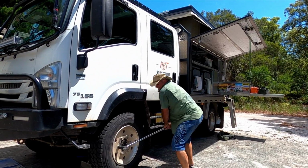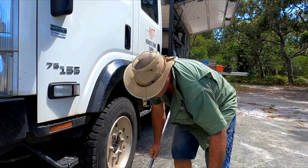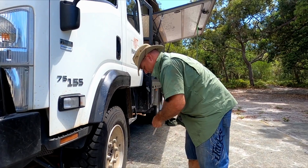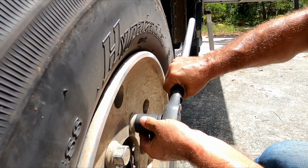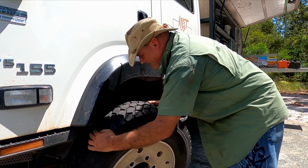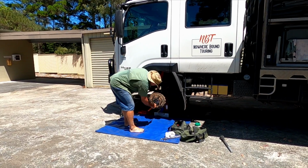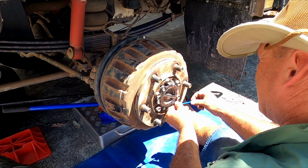Most of the components on the truck are about 1.5 to 2 times the size on a Nissan Patrol, a GU or a GQ. So it didn't take a lot of effort for me to get used to working on the truck. I needed bigger tools, which I bought, and a little bit more horsepower to do up the nuts. But apart from that, everything else is basically the same. It is almost a little bit easier, apart from the weight of some things, because it's not so fiddly.